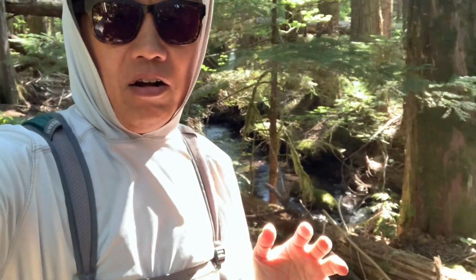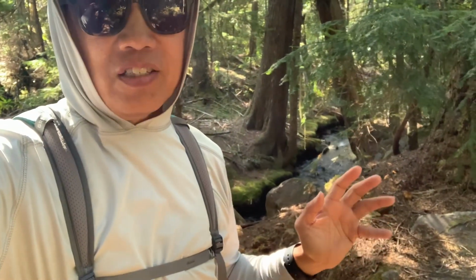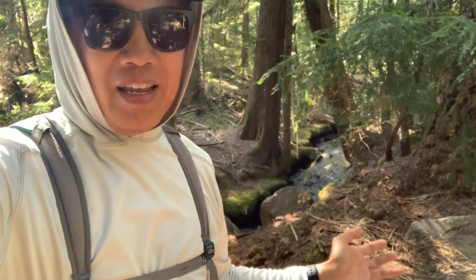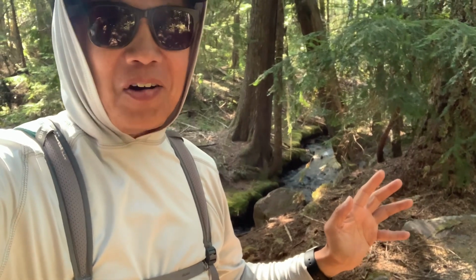On the west side of the Lollipop, all along the trail it basically follows alongside the creek that comes from Ramona Falls, and it's just like a bubbling sound all the way down. I feel like it's talking to me.